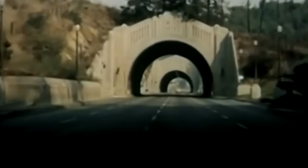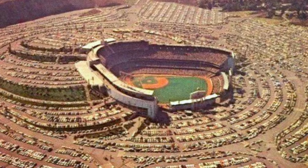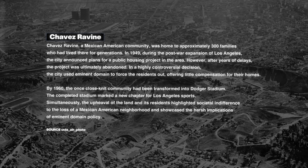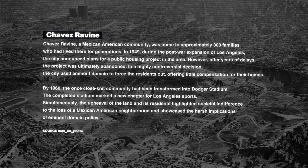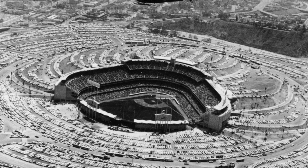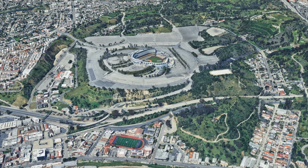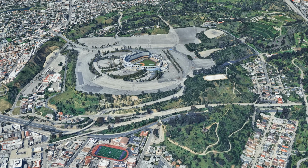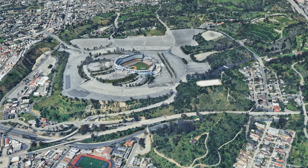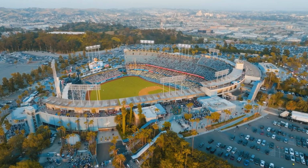The roadway itself dates back to the late 1930s, but Dodger Stadium came later, opening in 1962 on what was once a residential neighborhood known as Chavez Ravine. The stadium was built into the hillside and surrounded by an enormous ring of surface-level parking, more than 16,000 spaces, covering an area larger than many city parks. I don't know what to say about that, it just feels wrong. And it's hard not to question that choice.